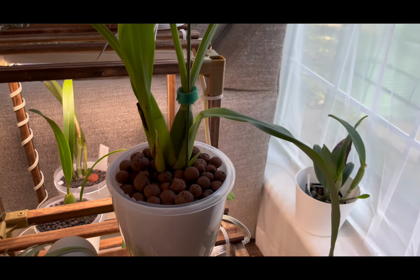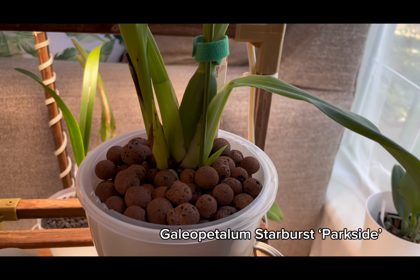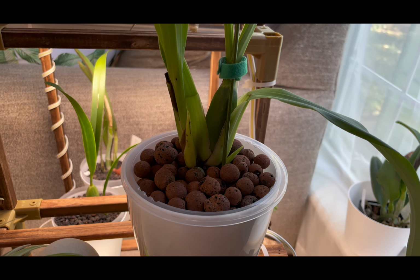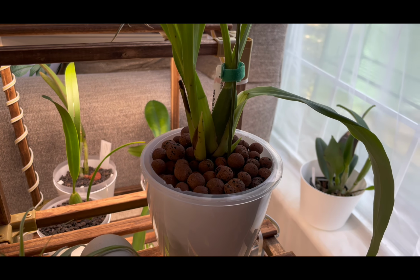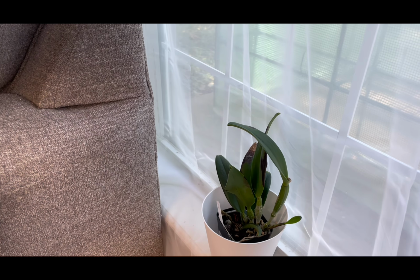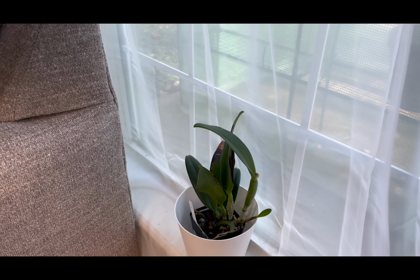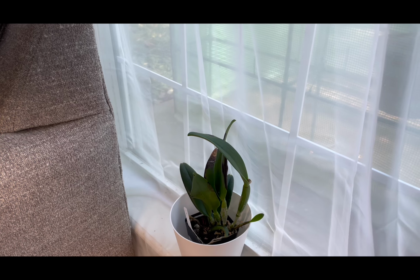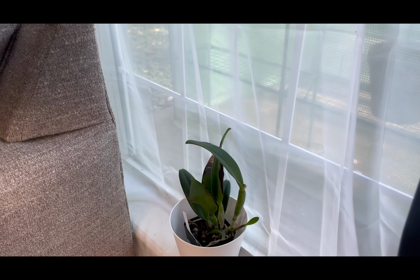This is Galeopetalum Parkside, who has just started putting out a growth. Hopefully we will see a bloom off of it. That'd be wonderful. My rescue cat, guys. She has not turned any more black. Wonderful. And is putting out a growth. I'm hoping as she matures it, I know it's the wrong time of the year to repot, but I really don't like that media she's in.